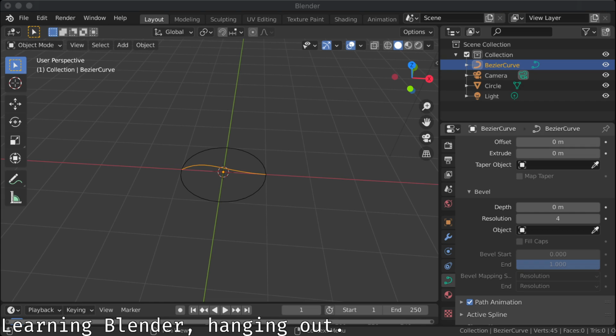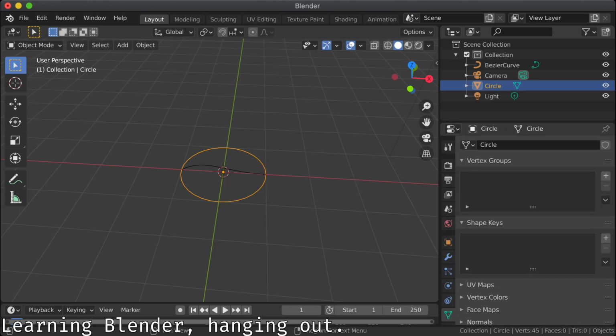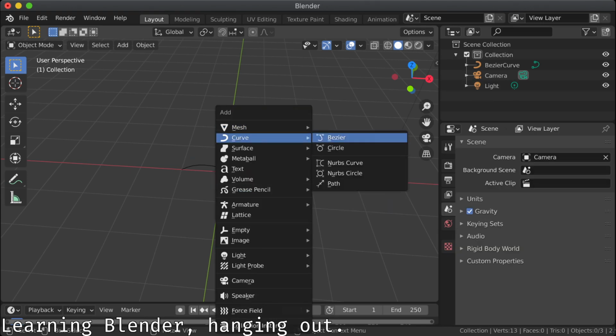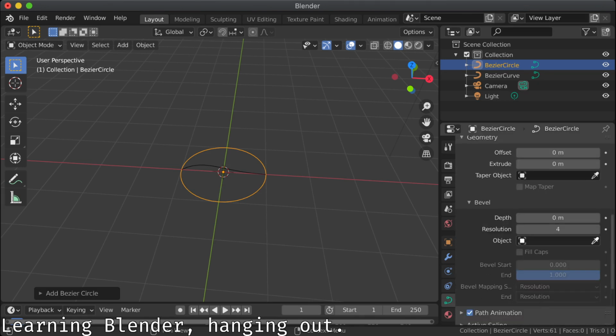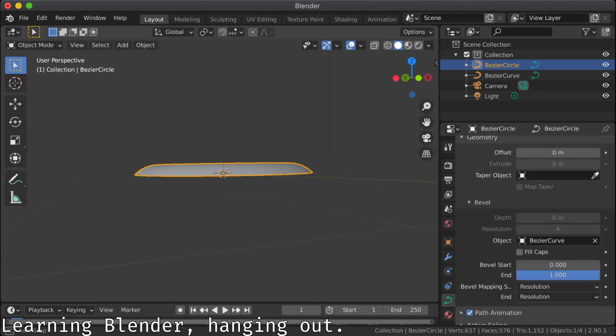Oh, they're both curves in the other system. But why does this one? Circle's a little different. Maybe I wasn't meant to create geometry there. Curve, circle, there we go. That's what we wanted. Bevel, object. Bezier curve. Oh, look at that.